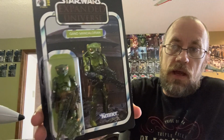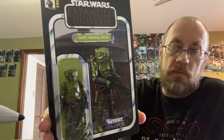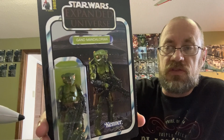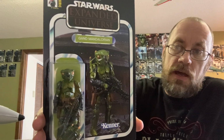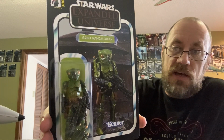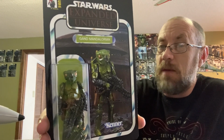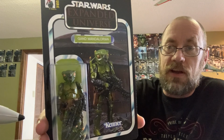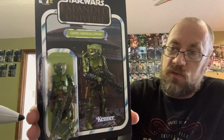All right, a Gand Mandalorian. My buddy Dion, also known as Straxus, sculpted most of the heads for any of my custom sculpted Star Wars figures. This was a particular one that he did for one of his customs, and he kept that one to himself for a long time because it was a very unique, very cool figure. I eventually talked him into giving me a cast of that head, and this is what I did with it.